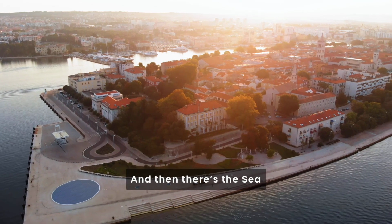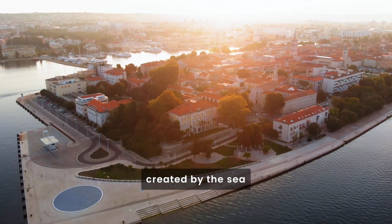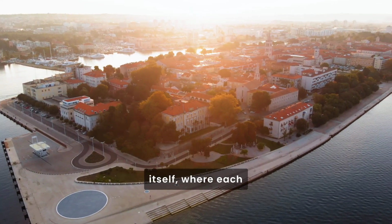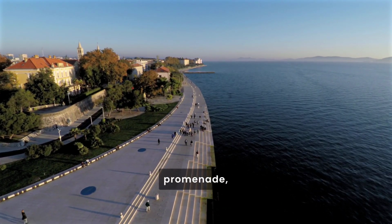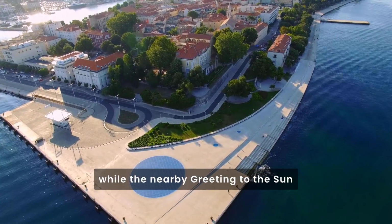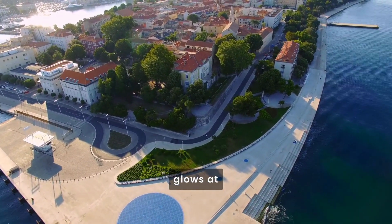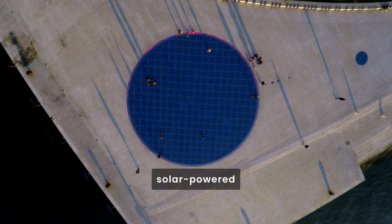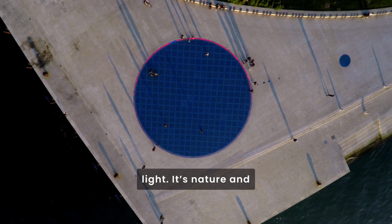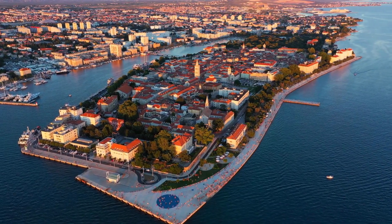And then there's the sea organ, a symphony created by the sea itself, where each wave composes a note through hidden pipes under the promenade, while the nearby Greeting to the Sun glows at dusk. 300 glass panels dancing with solar-powered light. It's nature and art in perfect harmony.